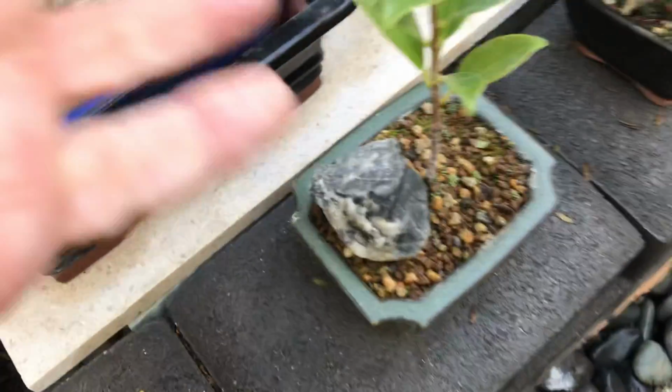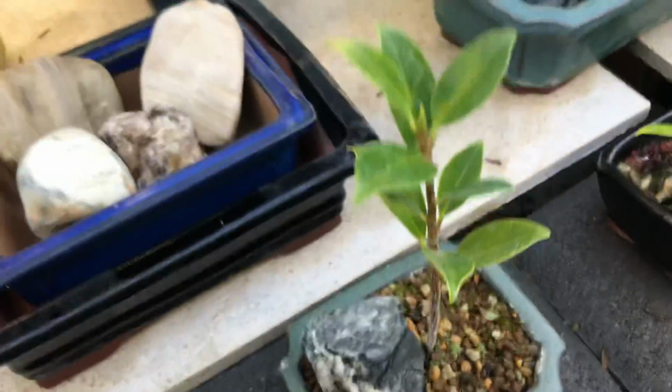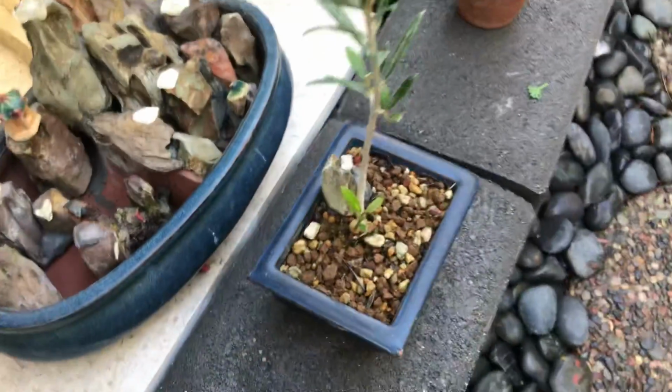And here's some more pots. So I got plenty of pots. Here's another cutting of the ficus. Another cutting of an olive. Look at that. Nice, huh?